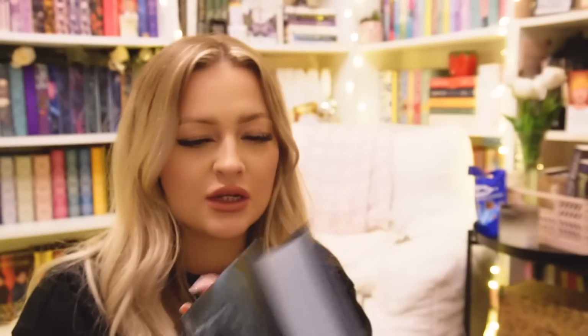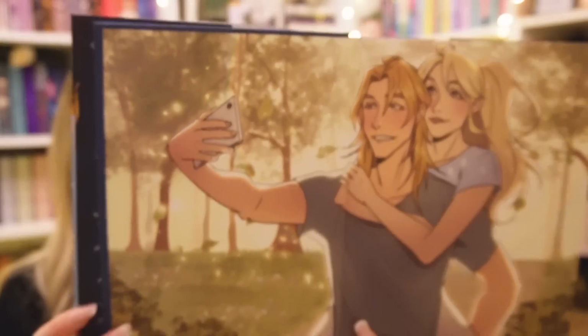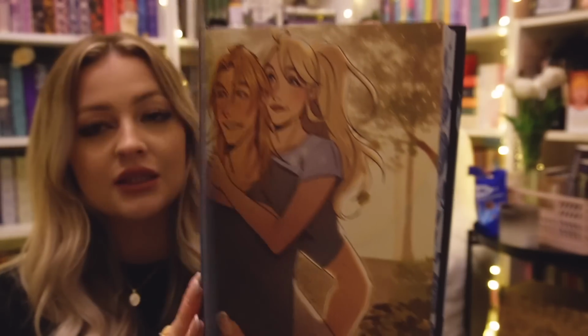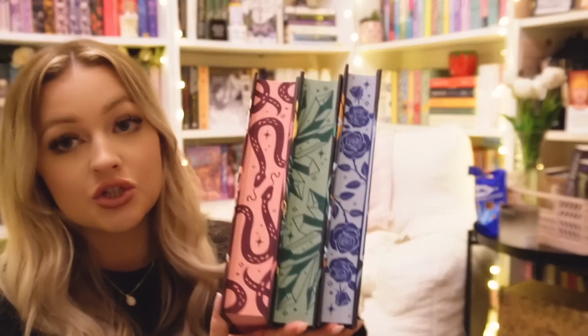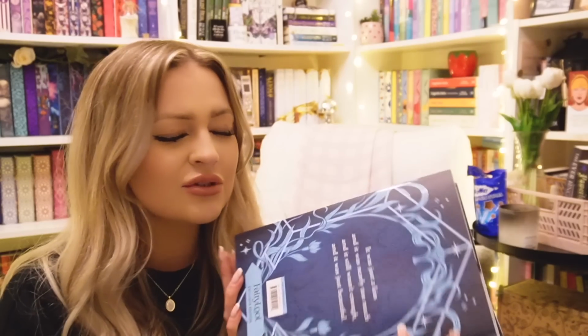My memory card did get full, so I quickly switched you to a different one, but this is the third book, which I think I just showed you. And then we have these end papers here, which are beautiful, and then this is the foiling on the hardcover. So yes, these are truly stunning. I will take some close-up shots of these in daylight so you can really see just how beautiful they are, because I definitely haven't done them justice, but I'm obsessed with them. I kind of want to start this series now because I've heard so many good things.